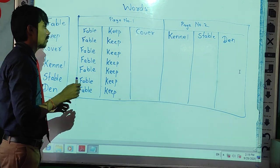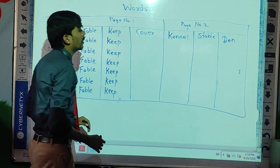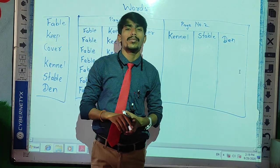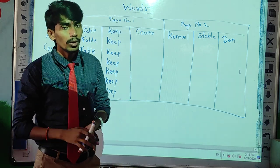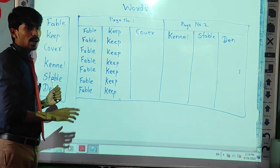Nobody will write like this. Some of you may write travel, keep, cover, kennel, stable, again then. Again, travel, keep, cover. No. In this way also, you will not be able to memorize the words. So, what we have to do? This way. One word till the end of the page.